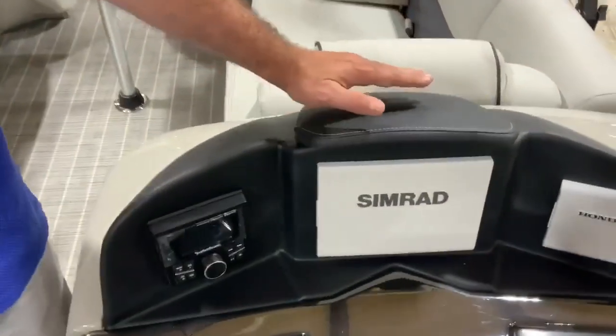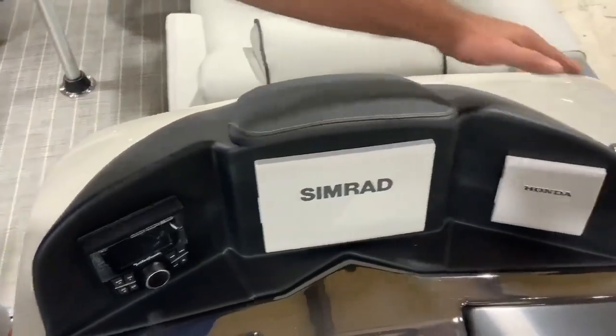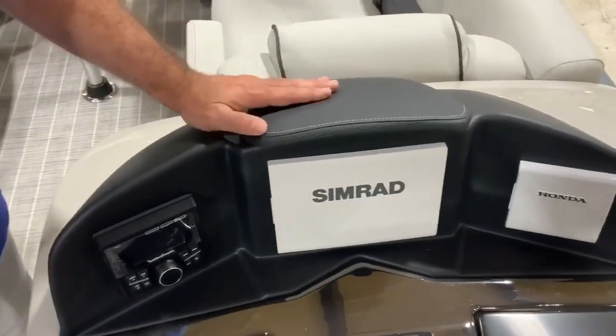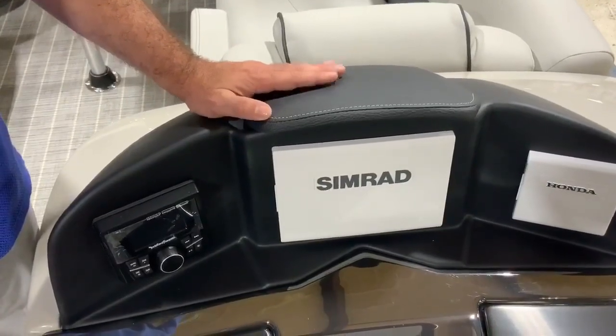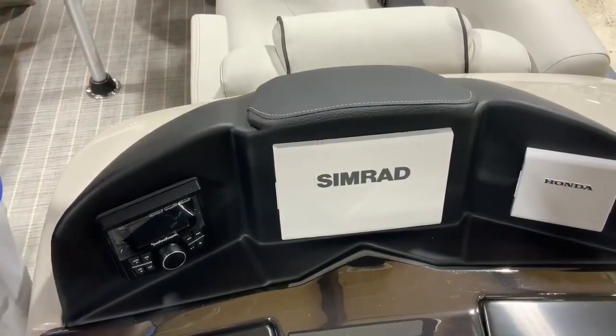The boat does come with a full screen windshield, where some people aren't even offering that. We do have a full windshield that comes on here. Unfortunately, we have it bubble wrapped, getting ready for shipment. But it's a very nice windscreen, and it finishes off the console very nicely.